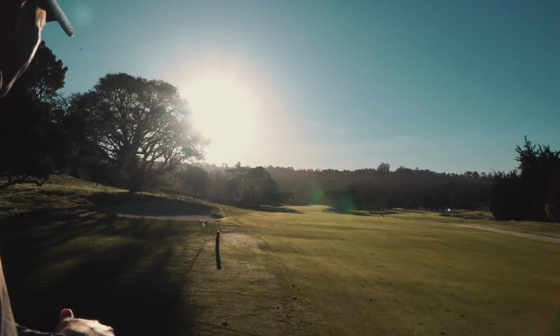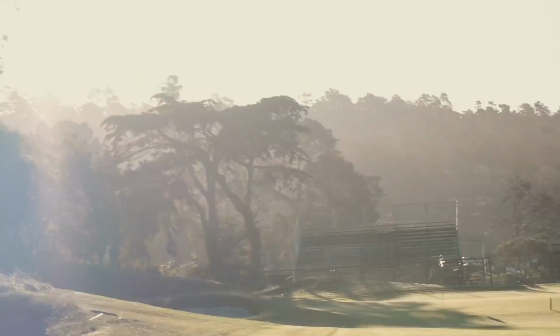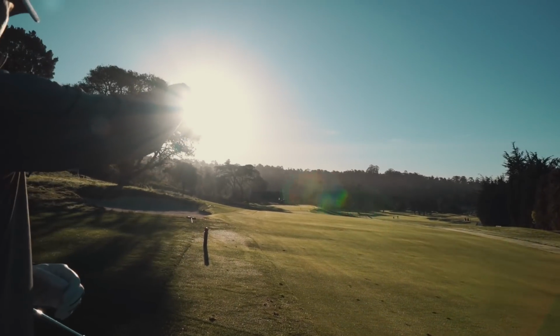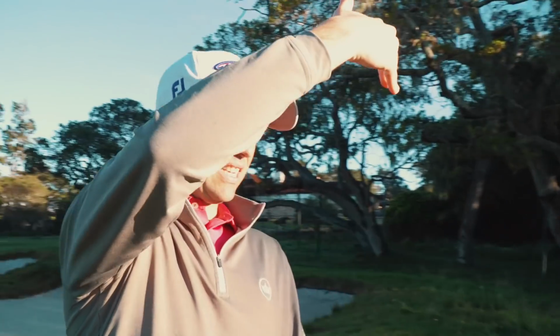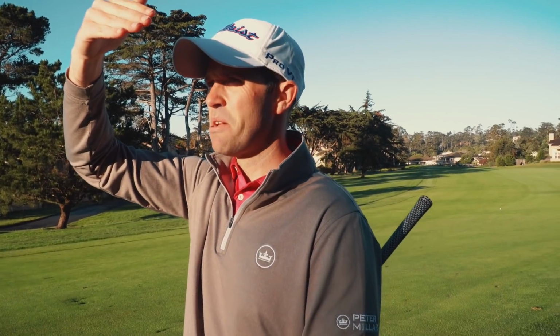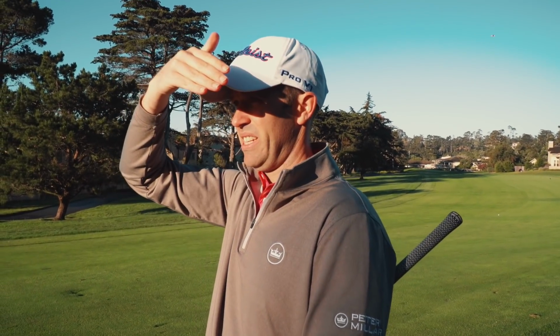That is a tiny green, isn't it? But to be honest with you, if I was a bit more confident on the first shot, I would absolutely be whacking it over here. It'd be interesting to see how narrow they make that US Open style. They've got to make it small because they're coming in with wedges, aren't they? It's about being narrow, but also making sure the greens are really firm. As soon as those greens go firm, you just can't miss the fairway.